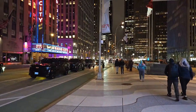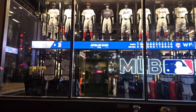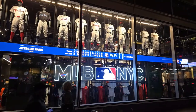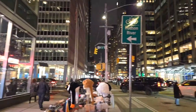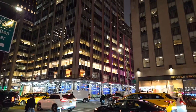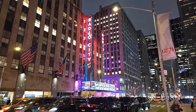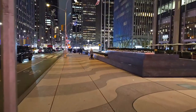That's Radio City. That's the MLB store, Major League Baseball. The fountain is across the street. Let's see what it looks like today.